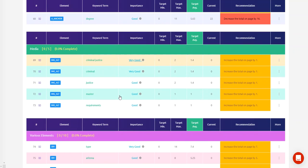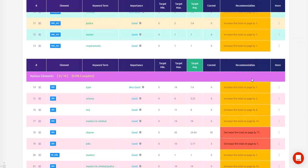But we get more suggestions for the link anchor, the list tag, and words that need to be bolded or strong. As we keep going down in our analysis, we even see suggestions for images and the alt tag for those images, and how many we need to increase by here on the increase total on page by 1. Looks like Purdue doesn't have any image tags that have alt text with the criminal justice term.